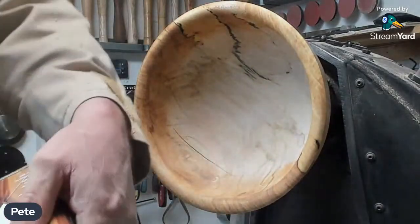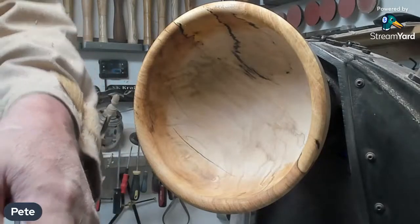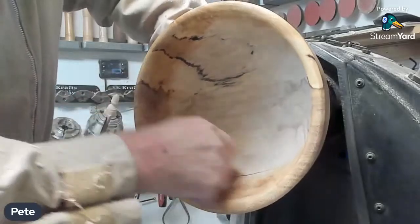Well, your shop had better be as clean as I left it last time. Yes, it is absolutely, absolutely. Yeah, clean as Pete left it. The second M gave it away.